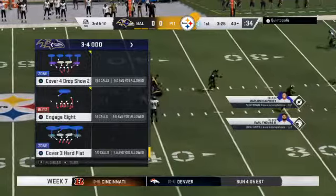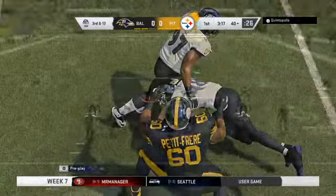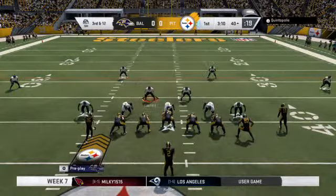But one of the things you like about a zone read play that has an option component to it is that it gives you plenty of different ways to go. On this one, though, I'm not sure they chose the right one. Maybe they should have pitched it out on this one, because that play was absolutely swallowed up.